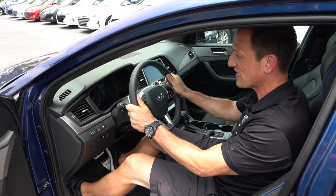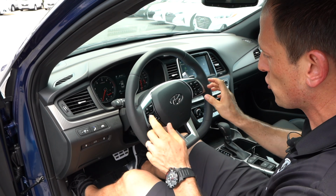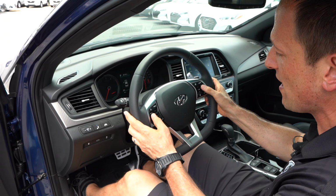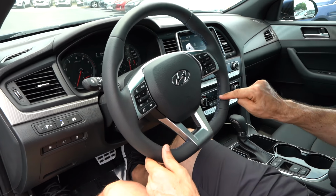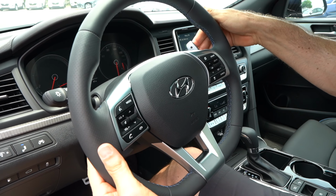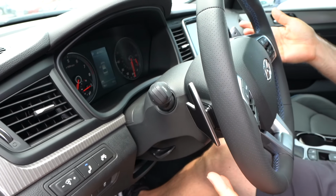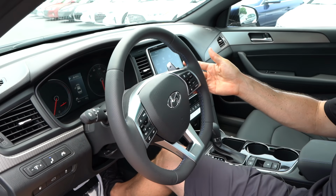Steering wheel, love the steering wheel, great thickness. I love the 10 and 2 notches, the silver trim, very nice switch work here, feels just fine. Blue cross stitching, very nicely done. You have your paddles if you want to shift through the automatic. They are plastic, but they do look good. They look better than in some higher priced vehicles we've been in.